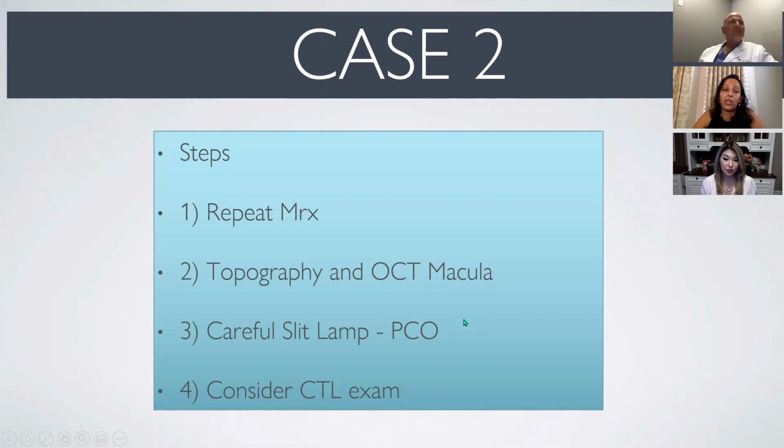So what I did for her is, careful refraction is always important, catching any astigmatism, especially with lenses like the Symphony, catching any little hyperopia or a little myopia that your tech may not have caught, repeating a topography, making sure there's no retinal pathology.